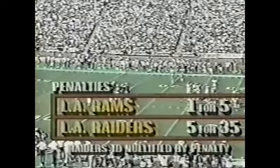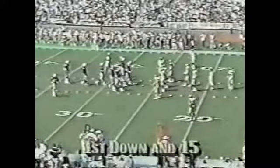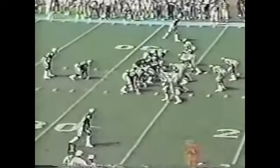Penalty story, and the Raiders have borne the brunt of it so far. First down and 15. Not only have we had a lot of penalties against the Raiders, but they've also not been able to protect the quarterback in this part of the field. We've had a couple of big sacks. First and 15, back to the 26 of the Rams.